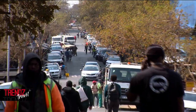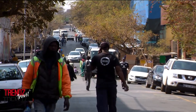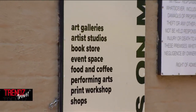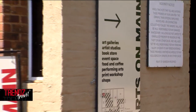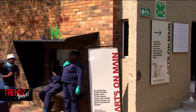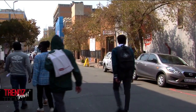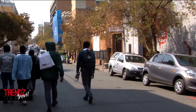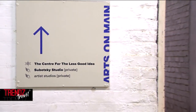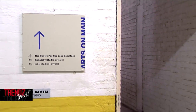The famous artsy Maboneng precinct is home to the center of the Less Good Idea, a hub for all creatives. All kinds of artists are welcome here. It's a safe space for trial and error. It's where they come and share ideas and devise original and incredible works. Currently, some of them are working on a series of short films titled Odd Portraits of This Place.